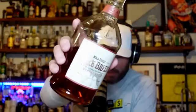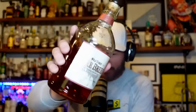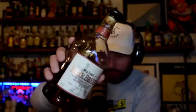What's in the glass? If you've ever asked me what bottle of bourbon you should buy, the first thing and last thing out of my mouth is Wild Turkey Rare Breed. It's 116.8 proof. I don't know what to say other than it might be the perfect bourbon whiskey. It is a bourbon, so I guess I'll call it a bourbon. It's barrel proof. It's got a little bit of that turkey funk.